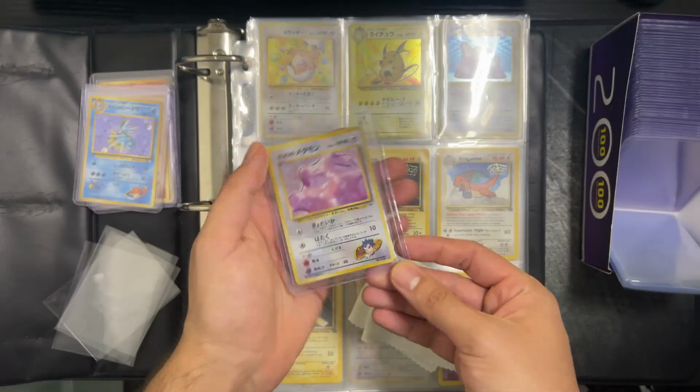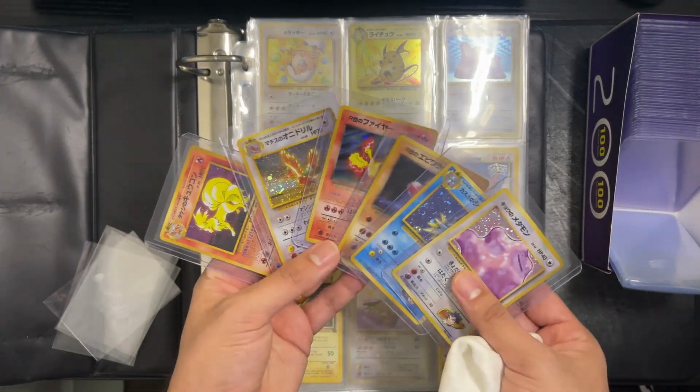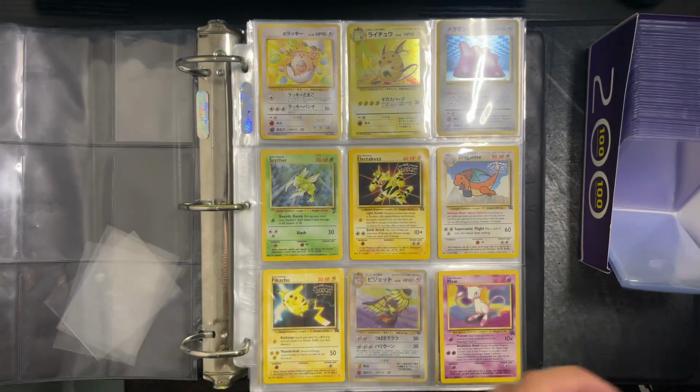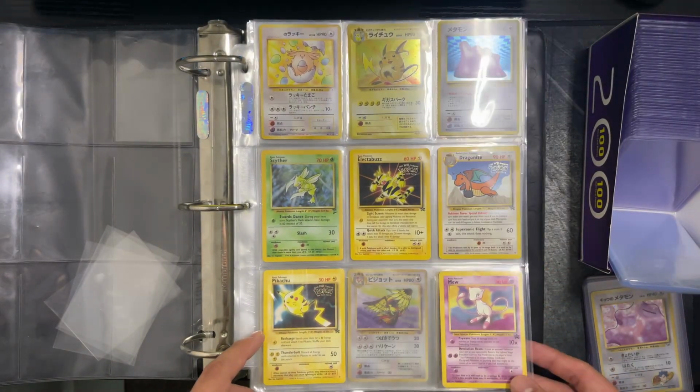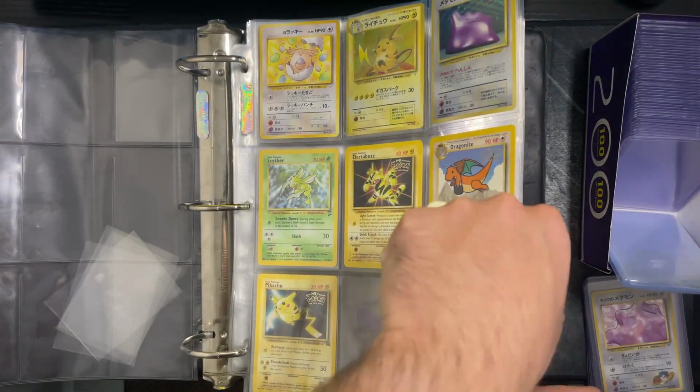Now, as we wrap up page 1, these ones that we've loaded into top loaders, first off, a lot of these are holos from Gym Challenge or Gym Heroes, as I found out going through a lot of these. Quite a few Japanese cards here, and you'll see on this first page, we also have those WB Kids movie promos from the 2000 movie.